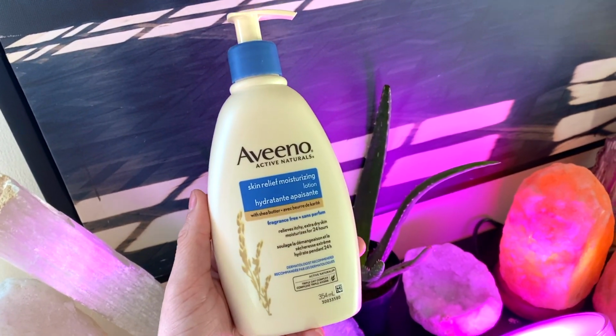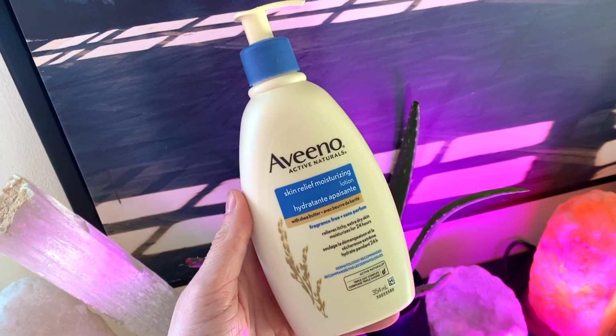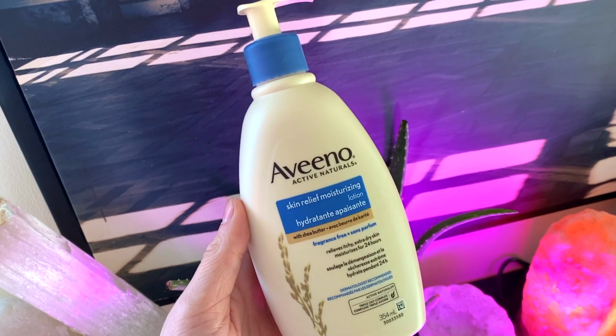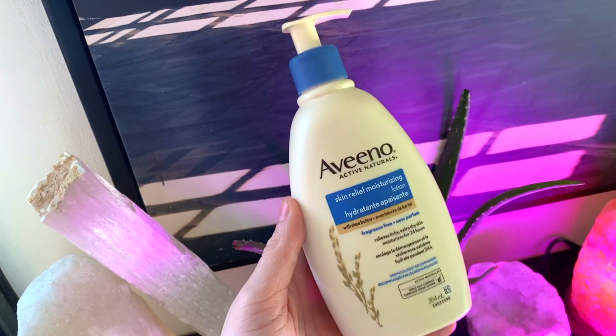I should add, I always say buy fragrance-free when you can. I like to splurge on my fragrance with my body wash because that's something that's not left on the skin for very long. But when it comes to a lotion that you leave on the skin for a long time, I love to go fragrance-free when I can.